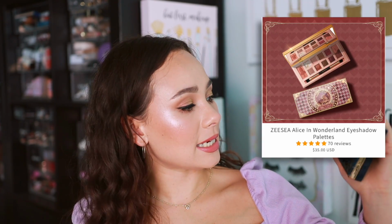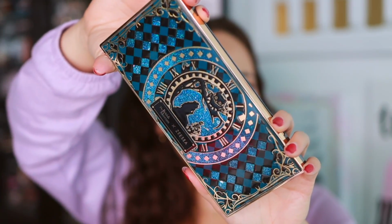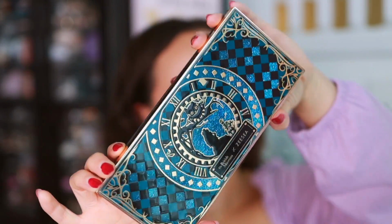And then the 10th palette that I picked, this one, again, I was thinking blues, right? But it also does contain a gold shade and a red shade that I could pull a warm look from when I'm feeling very unbold. So this is from the brand ZC, and this is in collaboration with the British Museum, and this is their Alice in Wonderland palette. Can you take a moment? Just take a moment. Look at, oh my gosh.